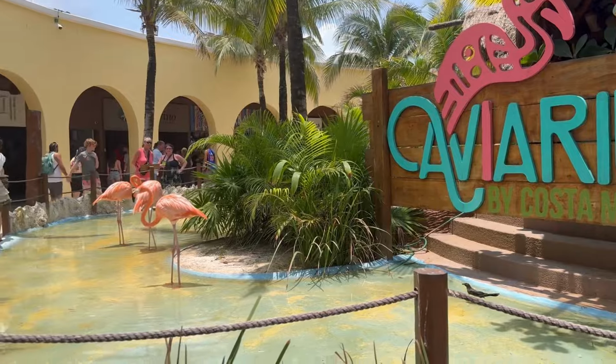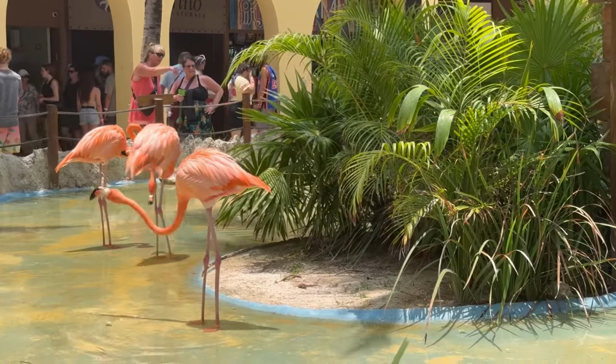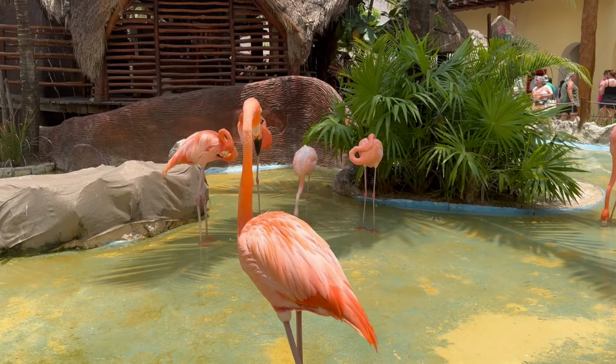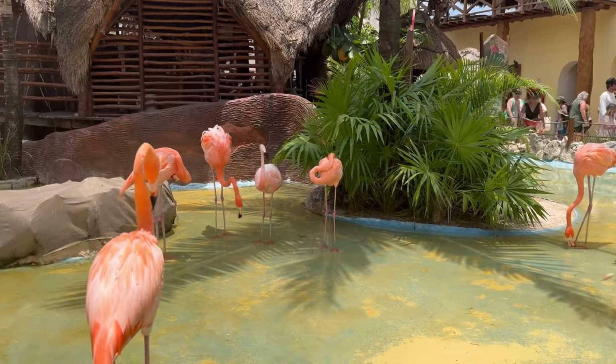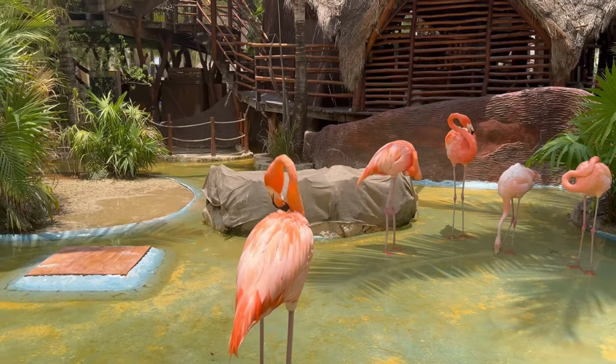Another thing is they have a huge pool area. I did not get a video of that, you guys, but it was a loud party, loud music. They had, of course, drinks that you can buy, and it seemed like a good time. But with our son, the pool area was more chilled. That's in the second pool area.